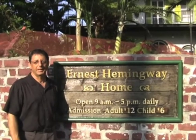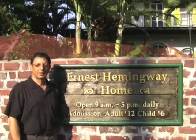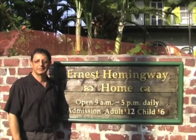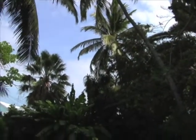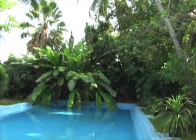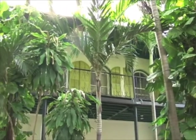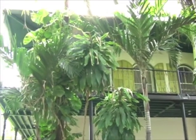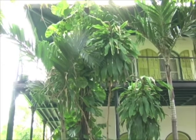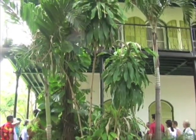Professor Michael Manassian, and I'm in Key West, Florida at the Hemingway House here on Whitehead Street in Key West. Now we're going to go inside the house.